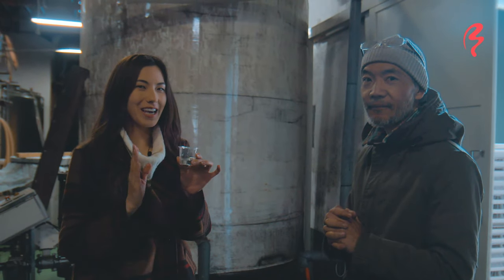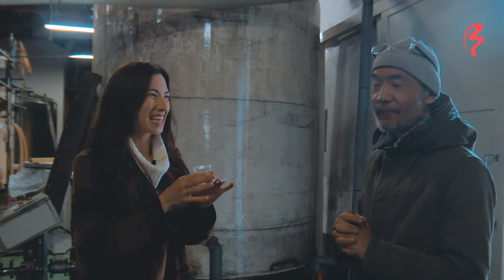So this is the final product. This is the sake, and I'm going to get to taste it. I'm really excited.